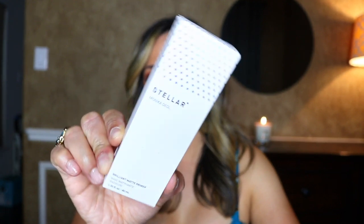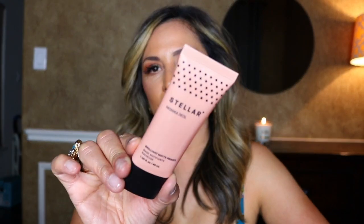I've heard some good things about Stellar here lately. I did pick up their Brilliant Primer during the sale. I picked up the little travel size, but I didn't like it as much as the next one I'm gonna show you, and that's the Stellar Brilliant Matte Primer. The other primer is, I think, more of a radiant primer. This one is more of a matte primer. So here's the box that it comes in, and here is the packaging.